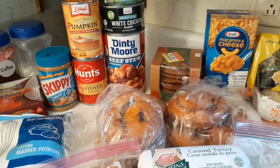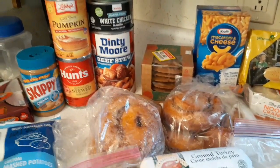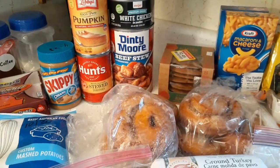All right. So we have supper coming up. We're using food pantry items. So stay tuned for what's for supper or what's for dinner.